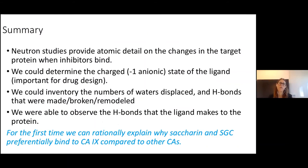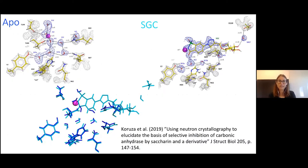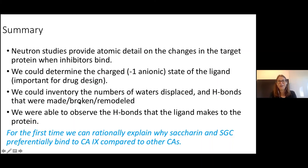So in summary, neutron studies here really allowed us to look in atomic detail at the changes in the target protein when the inhibitors bind. What I didn't say is we could also see here that both saccharin and this SGC compound bind in the -1 anionic state. And this is really important for drug design, to know the charge of the thing that preferentially binds. We could also then carefully map and inventory the numbers of waters displaced for each compound and the number of hydrogen bonds that were made, broken, or remodeled to accommodate the compound.